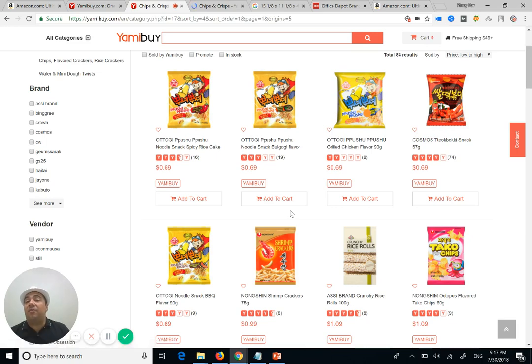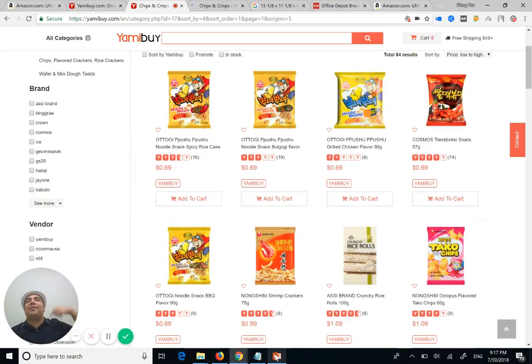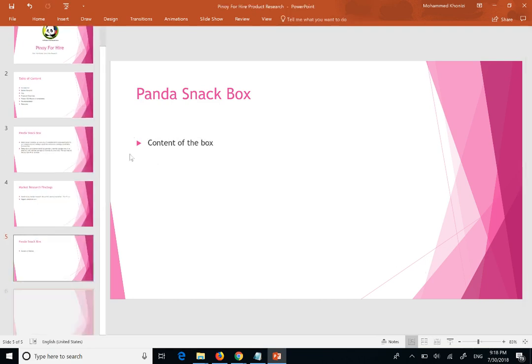I will start doing the math for each one of these items. And I want to make sure as we start putting this together, I have a really good picture of what other snacks are going to be in the box. 25, for example, item 1, item 2. I can even use the link in my research when I'm putting the presentation. So I can come here, put an image of how Panda Cashback is going to look like. I can come here, content of the box. And I can come here also and list the items, right?